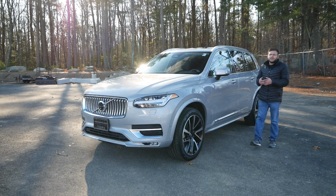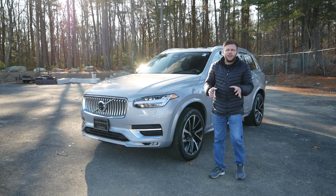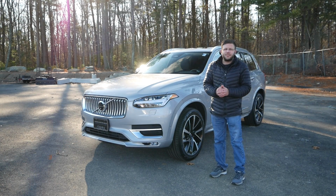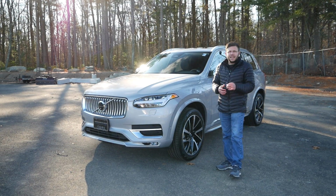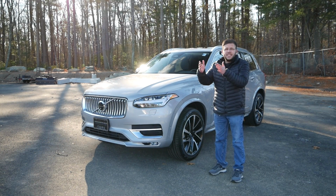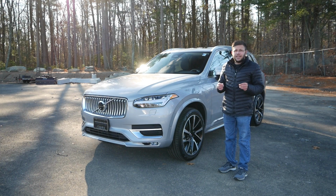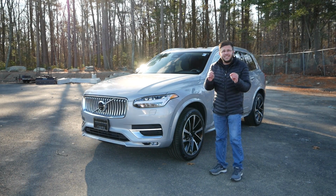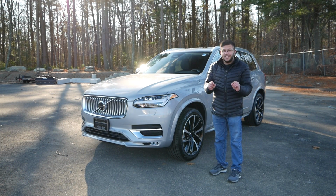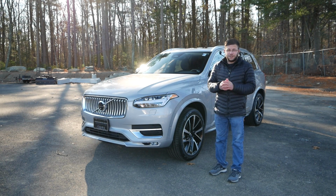For years, we have looked at Volvo as being the safe manufacturer, the brand that takes comfort and luxury very seriously. When this generation XC90 first arrived at dealers, it was a statement to the Germans, such as the X5, the Audi Q7, and the Mercedes Benz GLE, because it told everybody that yes, the Swedes can make a vehicle that's extremely luxurious, very upscale, but also sophisticated.